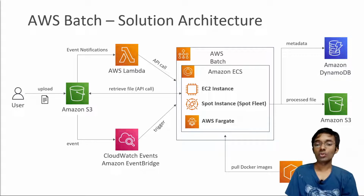Now, how do we go from Amazon S3 to triggering a batch job? Well, two options. Number one, we can use the Amazon S3 event notification and trigger a Lambda function. That Lambda function can do an API call using the AWS SDK to start a batch job.